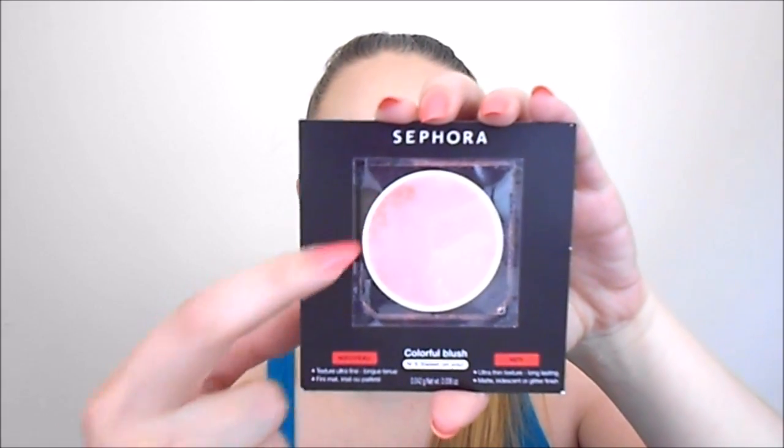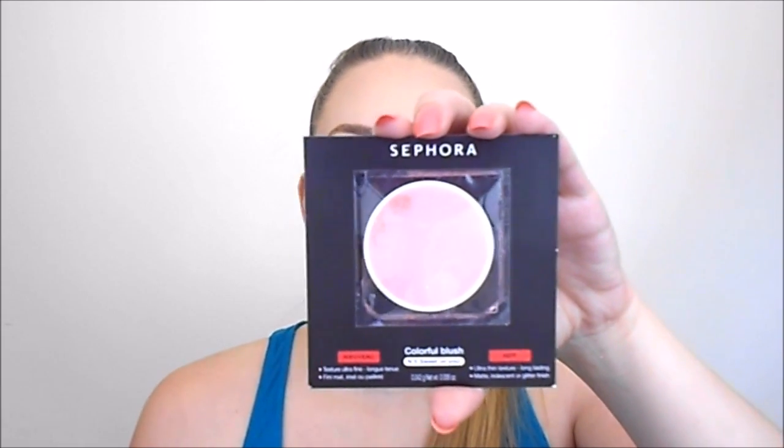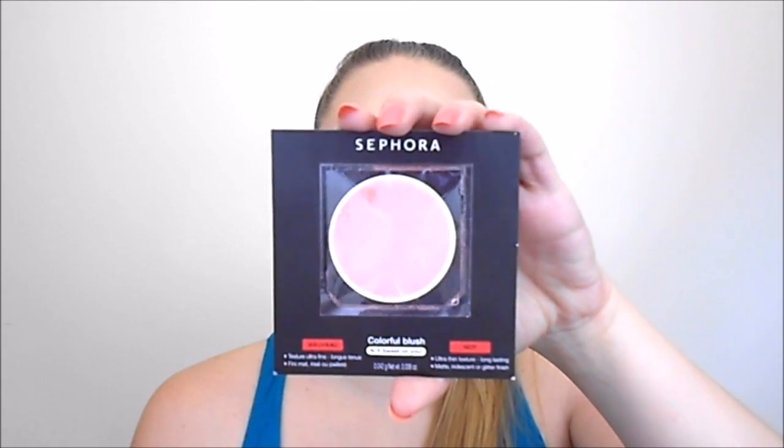Then I have this Sephora blush sample in number 5, Sweet on You. I have a little bit of product right here, so I have enough product left for one more use. I love this color. It is the most beautiful pinky coral. So this will definitely be finished off in my next update.